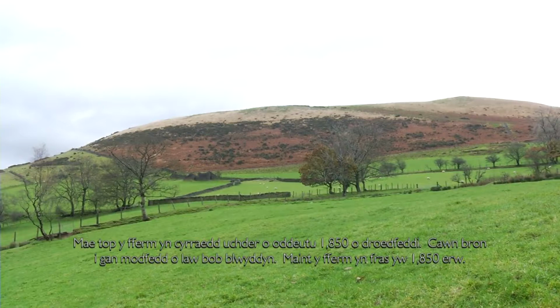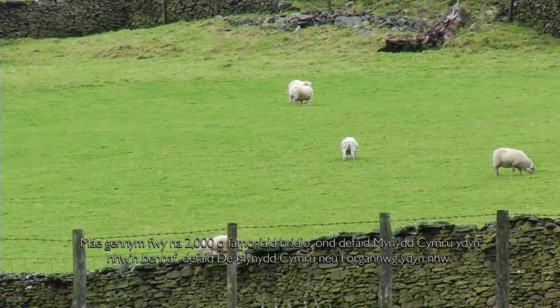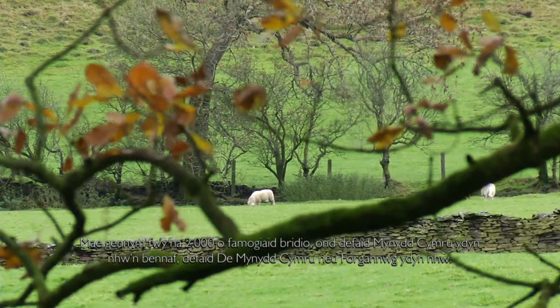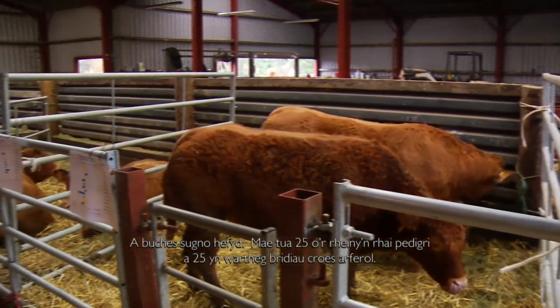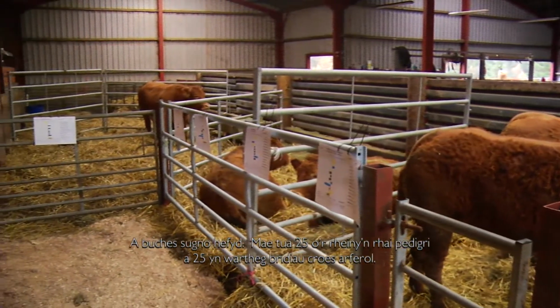We farm about 1,850 acres. We run over 2,000 breeding ewes, mainly Welsh Mountain. That's the South Welsh Mountain, Glamorgan Welsh Mountain then. And a herd of cows as well, suckler cows. About 25 of those being pedigree Limousins and then 25 just ordinary crossbred cows.